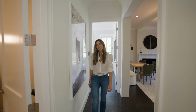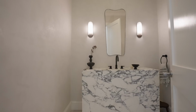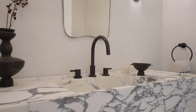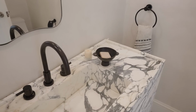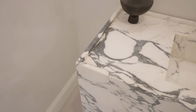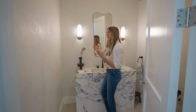Now we're going to go into the main powder room, which I had to redo about 5 years ago when the marble cracked, but I like any excuse to redo something in my own house. What I decided was to create a giant integrated marble sink. I wanted it to be really dramatic, so I brought it all the way down to the ground. I wanted to add a little detail, so I had this lip reveal. This is plaster as well, but because it's in a bathroom, it has a little bit of a shine to make sure that water doesn't damage it.